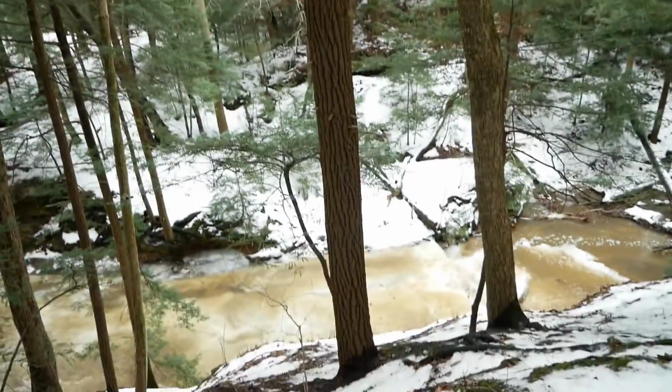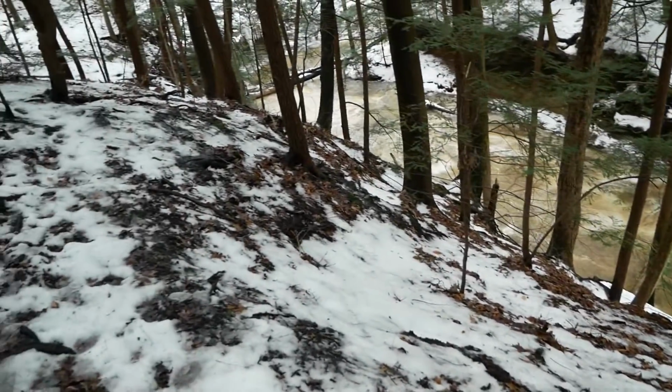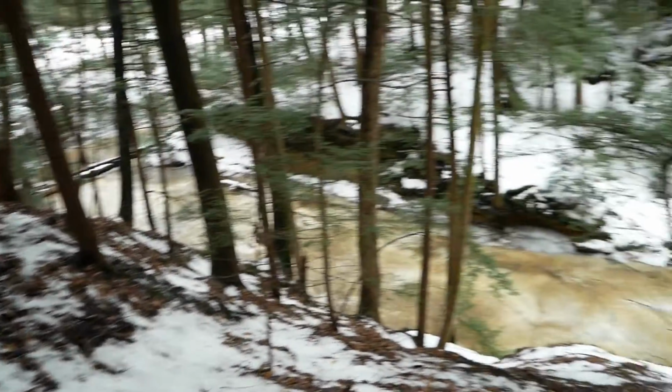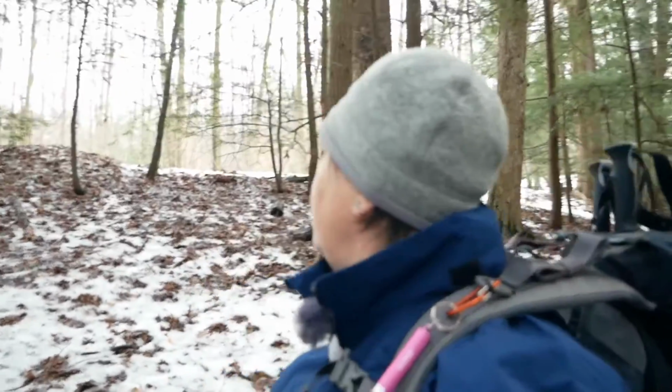It's a pretty far drop down. But it's beautiful down there. We're heading back up. Whew. It's been a crazy day. The weather's starting to come in. Sun's gone behind the clouds.